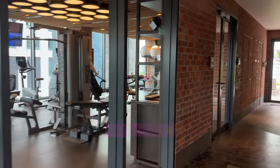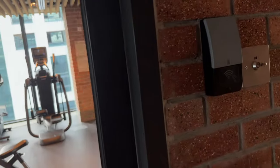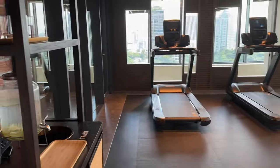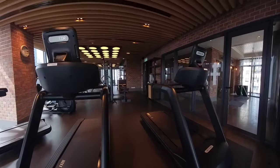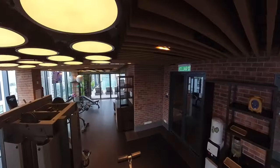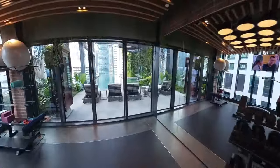On the right side is the gym, which operates 24 hours. One can only access it using the room card key. It's not a big gym, but well equipped. It will be nice if there are not many people working out here. In fact, the time I visited, there was no one around except myself. Towels and water are available inside too. One can look at the swimming pool which is located just beside this gym.